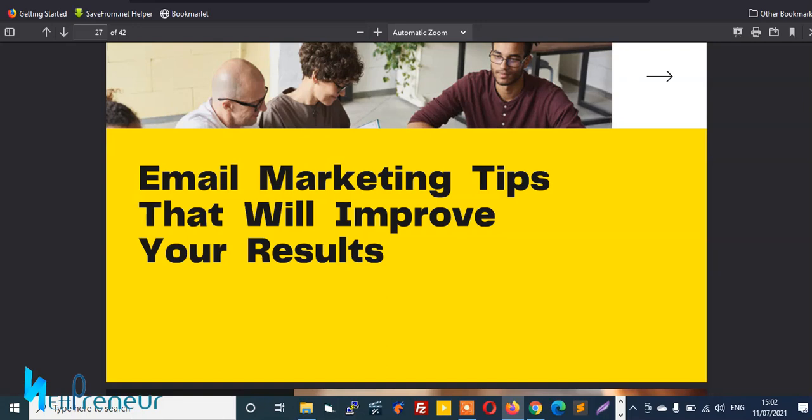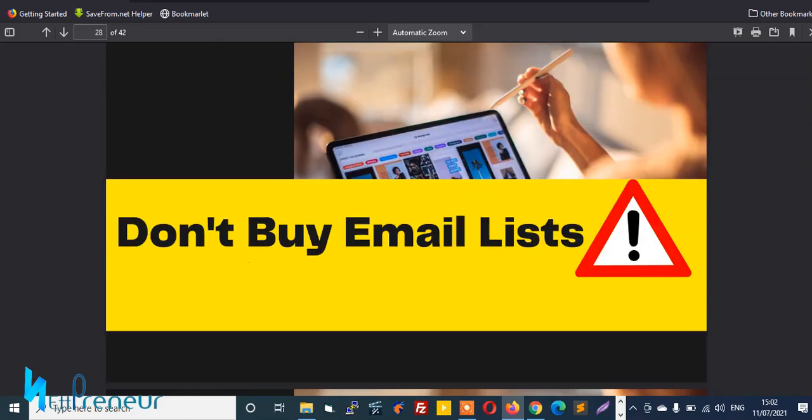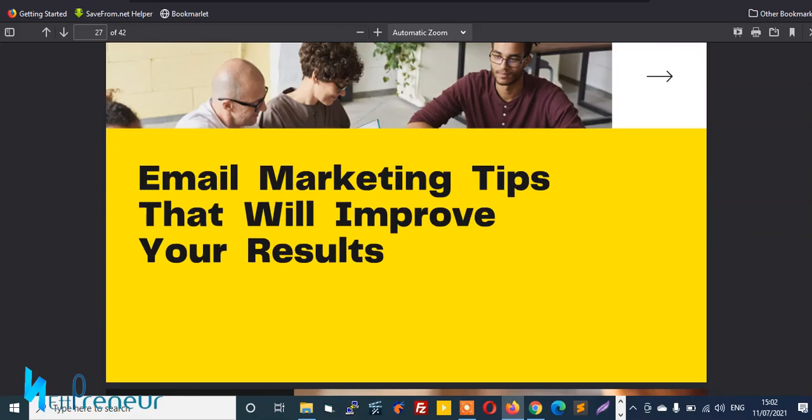Even if you're a professional email marketer, you're sure to pick up at least one or two new email marketing tips that will help improve your email marketing results. So, in the next section, we'll just treat each of those tips one by one and dissect them. So, let's proceed if you're ready, because I'm ready.